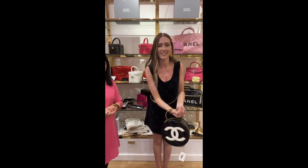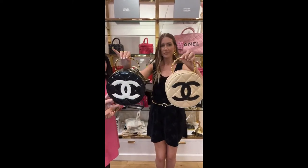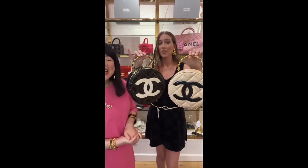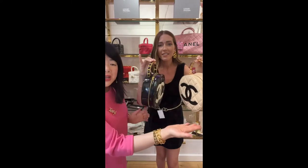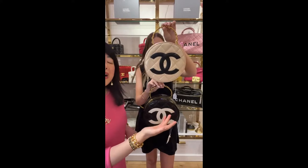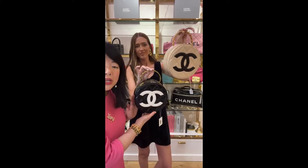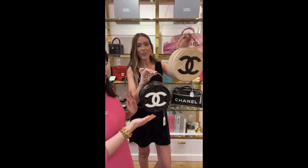Are you ready? Yes, we're ready. I do feel like a Barbie doll tonight. The Chanel beige patent leather round vanity here is available for £19,950, which is $24,000 US. And the black is available for £19,995, which is $24,133 US. Run out the store now.